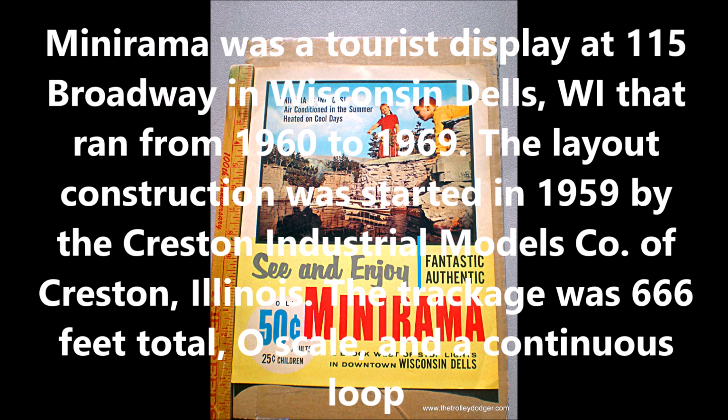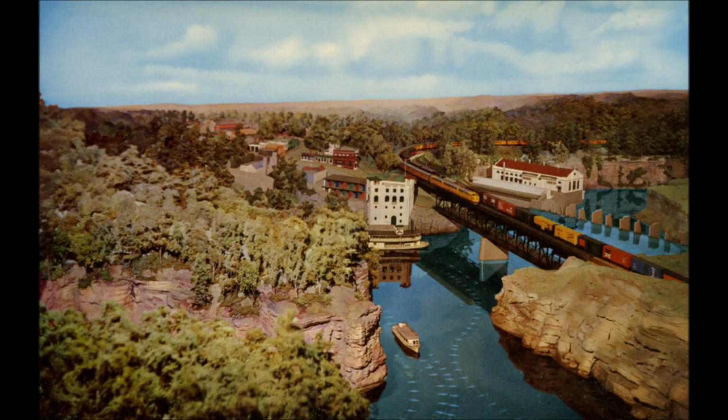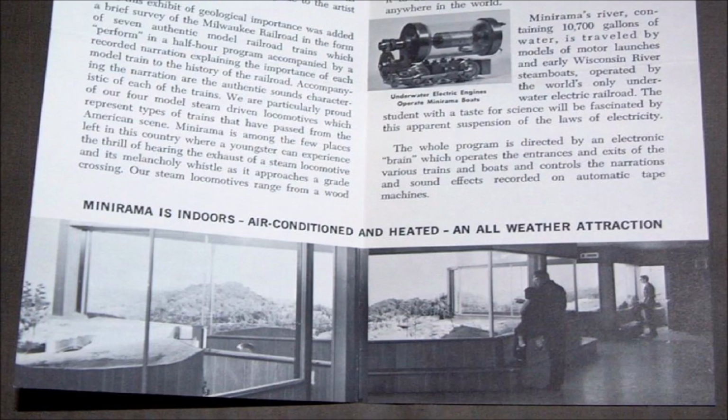This exhibit consists of a landscape scene of the Wisconsin Dells region, featuring primarily the Wisconsin River as it flows through the Dells area. Geological features are represented as accurately as possible, subject to the limitation of space. Inasmuch as this display has been constructed to the scale of 1/4 inch to the foot, it has been necessary to condense the model into an area 76 feet long and 24 feet wide.